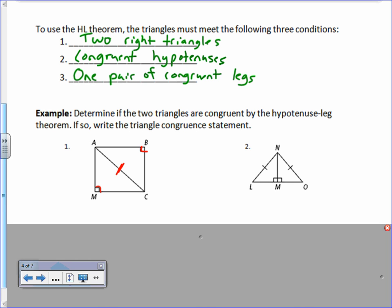Unfortunately, we don't have anything else. So we're going to say for this one, not enough info. Actually, you know what? The parallel. Technically, I think we don't have enough about the sides. We have enough about the more angles, but we're going to say not enough info for this one, because no legs congruent.